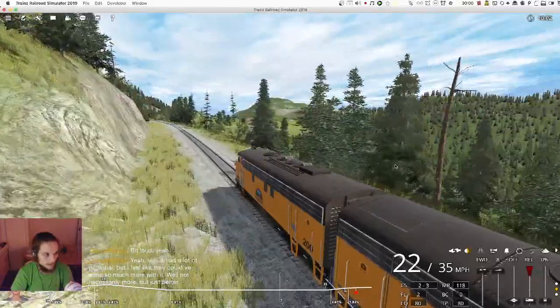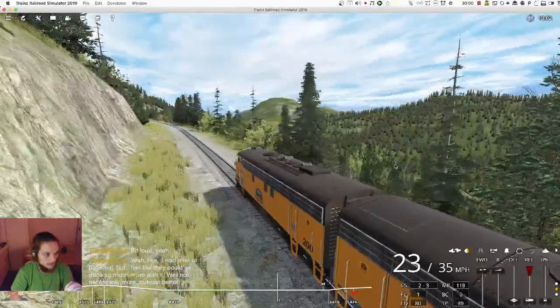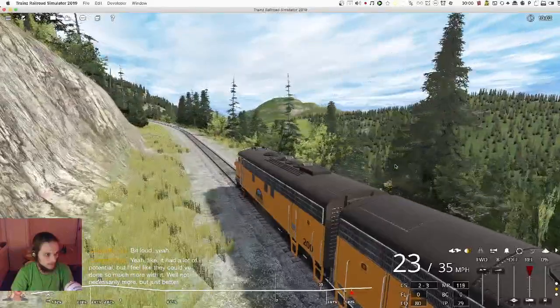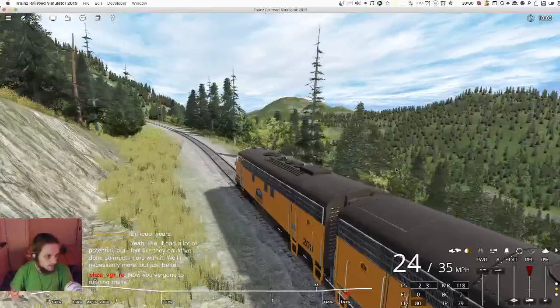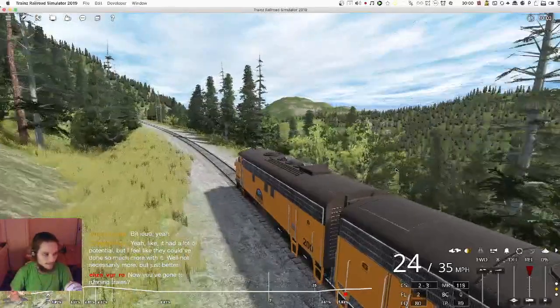I feel like it had a lot of potential, but I really feel like they could have done so much more with it. Well, not necessarily more, but just better. Now you've gone to running trains? Yeah.